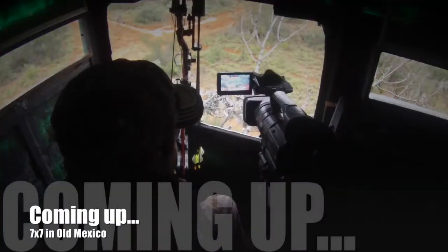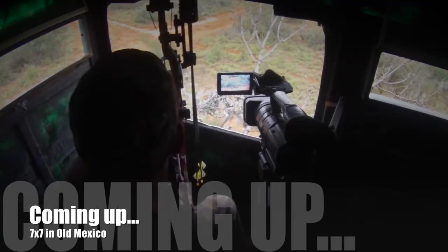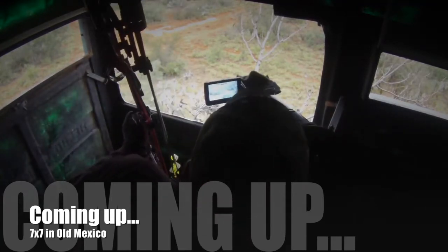Coming up, we'll continue the hunt for this huge old Mexico whitetail. Closing the Distance will be right back.